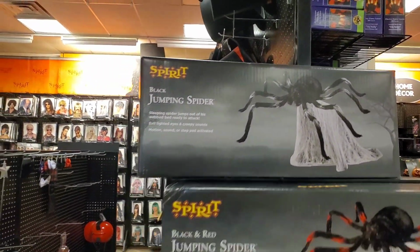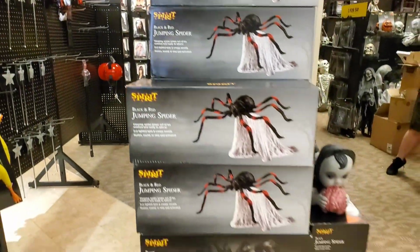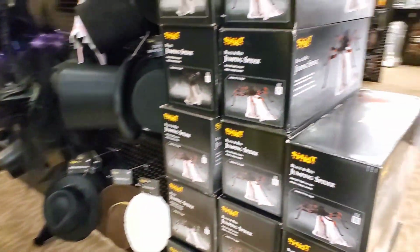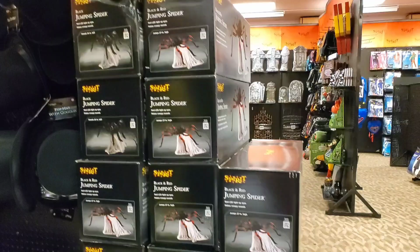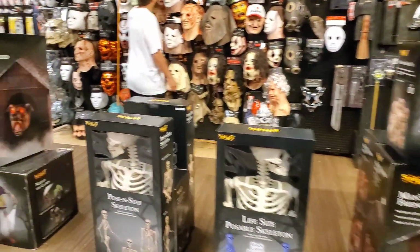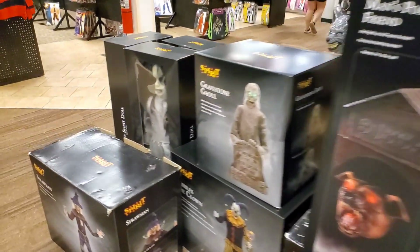All right, let's start checking out some of the Halloween decor here. We've got a nice stock of jumping spiders here. I am waiting to get a gray jumping spider. It seems like they don't have one here. In terms of animatronics in stock, we don't have a lot, but there is a pretty nice selection.